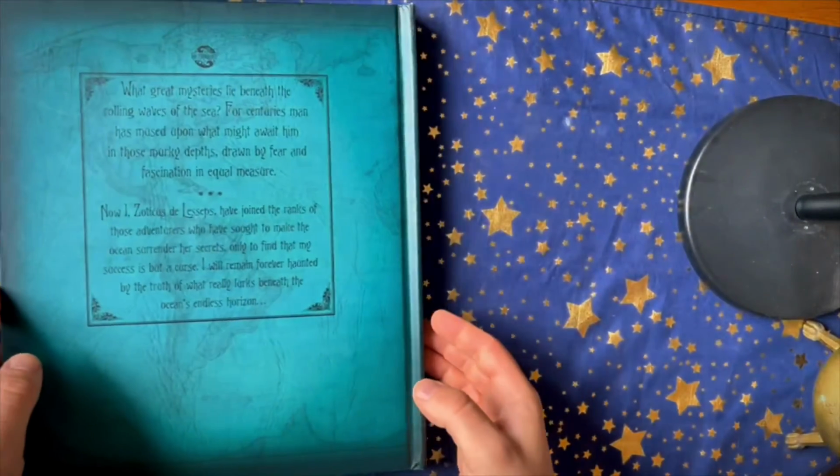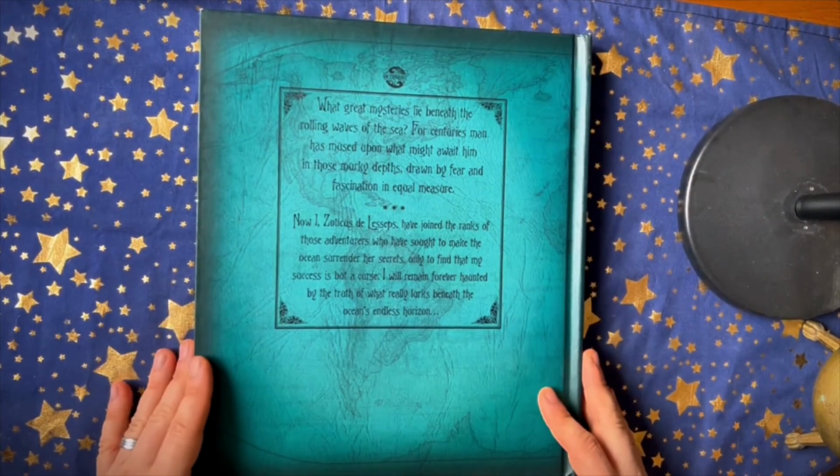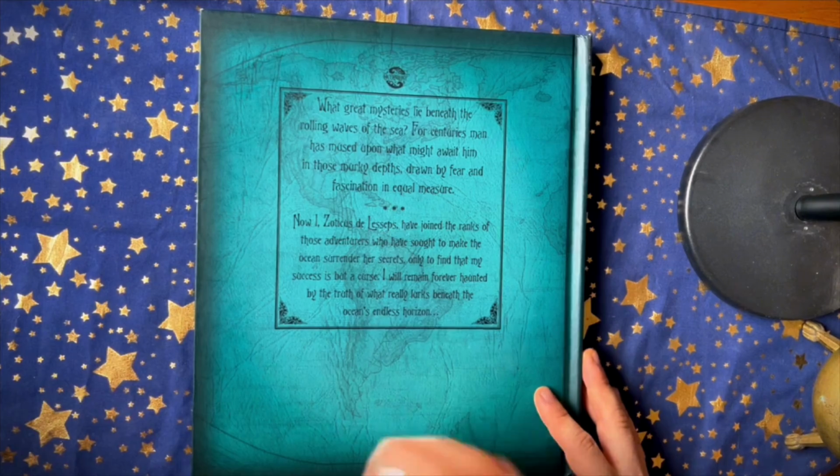And now here we are at the end. As you know, we have a message on the back cover of the book, and it says, "What great mysteries lie beneath the rolling waves of the sea. For centuries, man has mused upon what might await him in those murky depths, drawn by fear and fascination in equal measure. Now I, Zoticus de Lesseps, have joined the ranks of those adventurers who have sought to make the ocean surrender her secrets, only to find that my success is but a curse. I will remain forever haunted by the truth of what really lurks beneath the ocean's endless horizon."